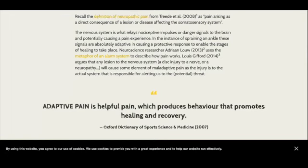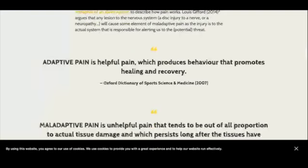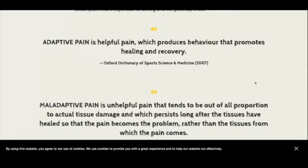But anyway, Louie Gifford argued that any lesion to the nervous system, like a disc injury, will have some component of being maladaptive, as the injury is to the system that should be carrying the information about danger. Okay, so adaptive pain is helpful, and it produces behavior that promotes healing and recovery.